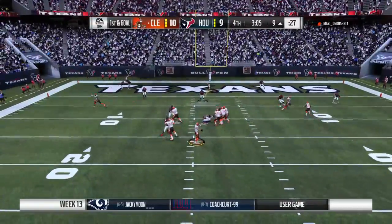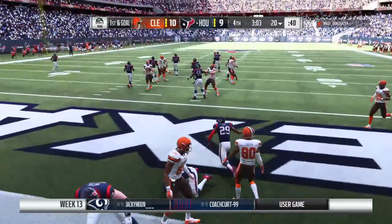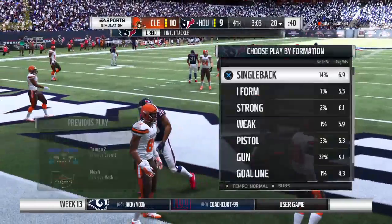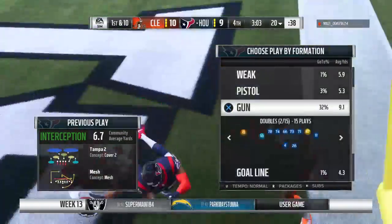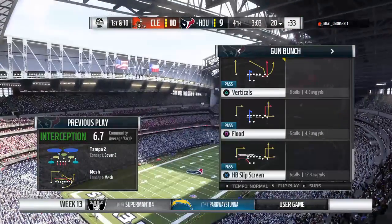To throw, Mayfield. And look at this. They get the turnover they needed. It's intercepted. Picked off by Justin Reed. And a big turnover there as his guys will get the football back.